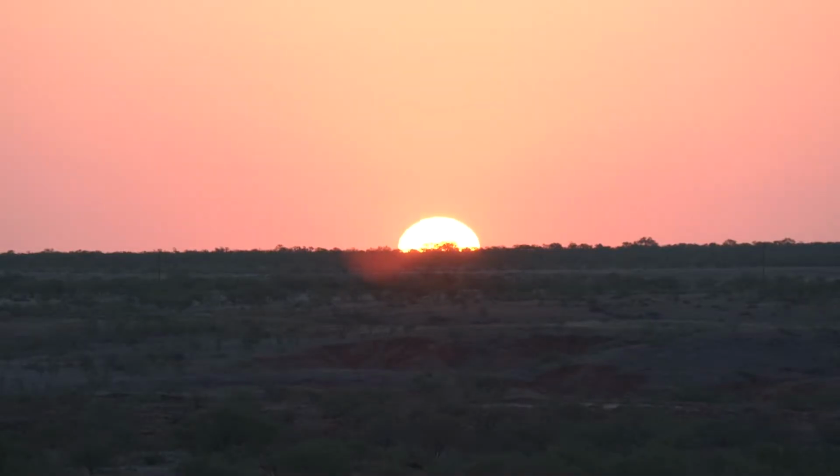Well, day two, it looks like the wind is finally going to lay out here in West Texas, and we decided we were just going to take advantage of it. Instead of chasing antelope, we're going to start the morning off calling a few coyotes.